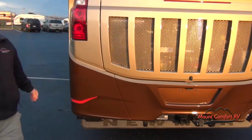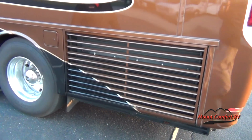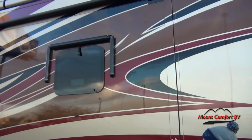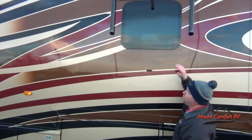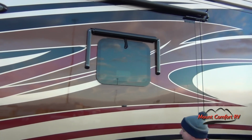All right, moving on around. Here is our radiator as mentioned before. This is a full wall slide on this coach, so this slide room runs from here all the way to the driver's seat. Okay. We have window awnings that we've optioned in on this coach as well, so once you get camp set up, those just pull down nice and easy.